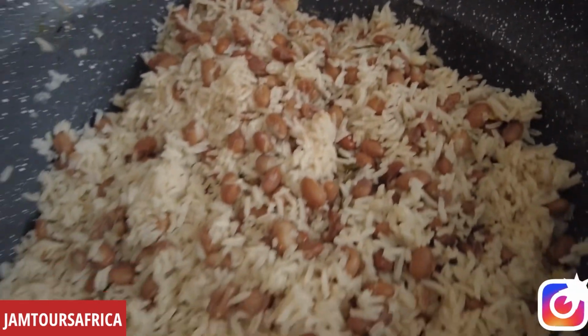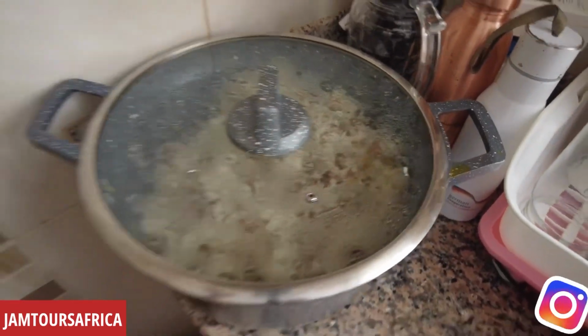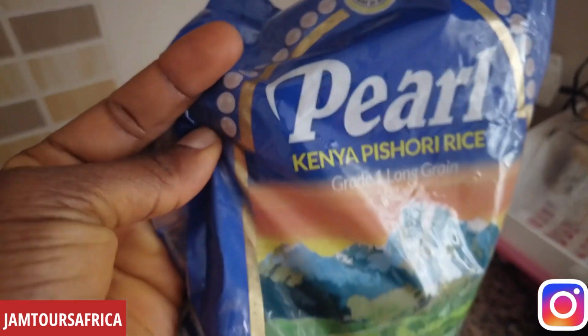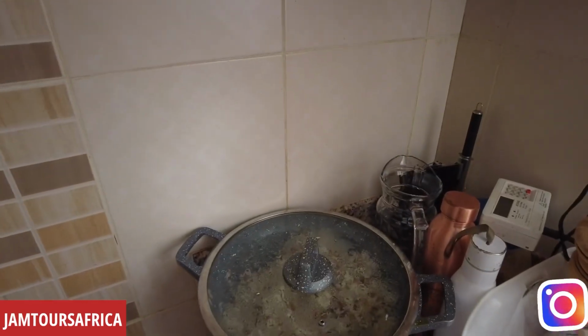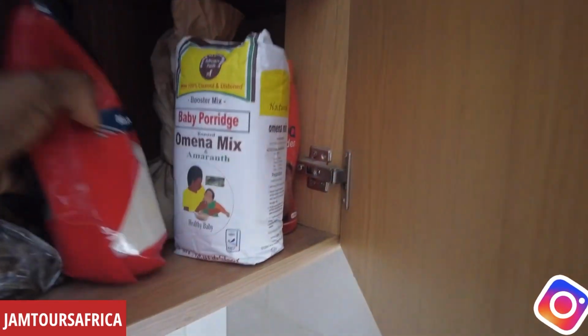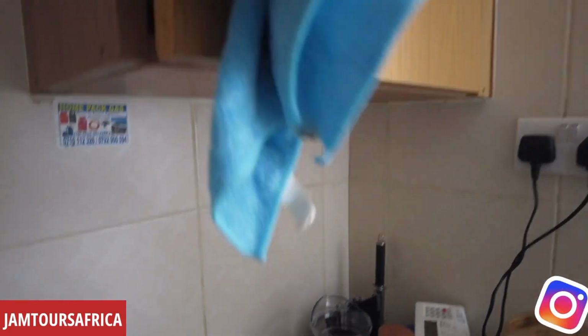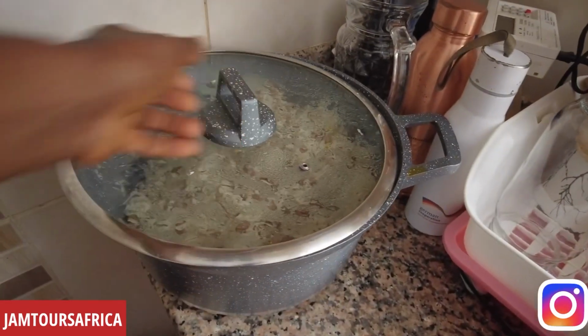This is Miss Jam Tour's rice from yesterday, family, and this rice actually comes from Kenya. This is the rice, Pearl Pishori, Kenya Pishori rice grain. I just want to show you guys that in Africa, we have our own stuff, our own food, everything. All of these things are products from Kenya, family. Amaranth flour, everything is from Kenya. Not China rice or rice from Thailand. We have our own rice here in Kenya, family. So I just want to show you that.